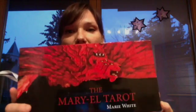This week I'm going to be using the Mary L Tarot for my reading. This is a deck I got myself for Christmas and I have loved working with it. It's a really intense deck. Intense is the only way to describe it. The art is really beautiful, wonderful artwork. It's a little bit disconnected from the standard Rider-Waite tarot deck. Oh, look at that phoenix. It's really nice.